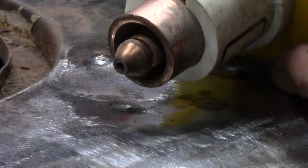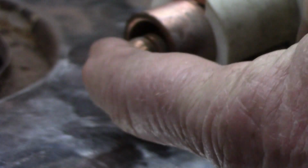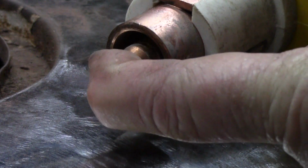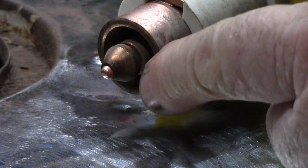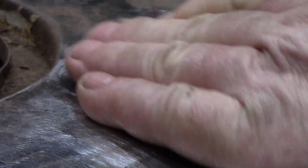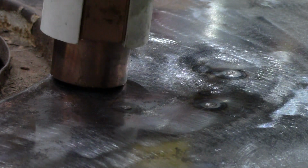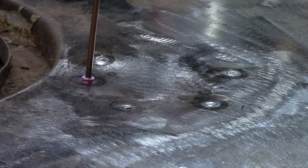Here's the end of our stud welder. Now, call this your positive electrode if you want to. You electrician guys will get all crappy at me, right? But here's your positive, and you can see that it pushes in. The outside is your ground electrode, if you want to look at it that way. So you push it down till it touches, pull the trigger for about a second or so. There you go.